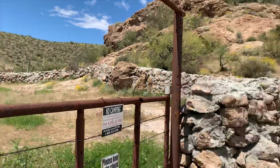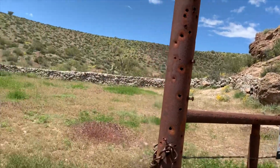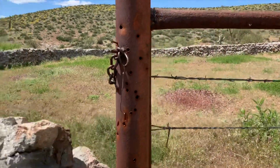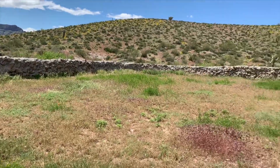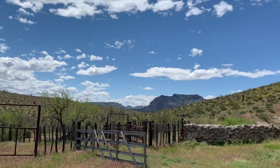Goes right up there along the mountain. Huh, kind of neat. I guess you could go in there. It's not locked. It's dummy locked, I call it. But I don't think I need to walk in there. A bunch of my orange wildflowers are still in there. So, see that beautiful mountain out in the distance?